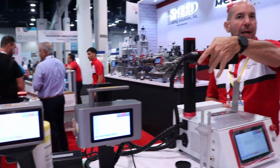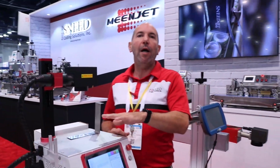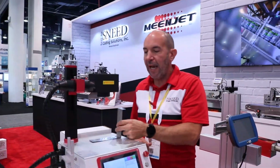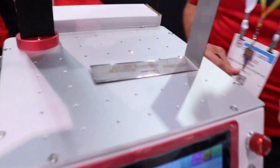This comes off. It's got a trigger on here, so if you needed it to be mobile, it can do that. A little heavy, but it can definitely move around with you. Now the nice thing is it's a fiber laser. It's 20 watts. You can engrave metal, of course, plastics, paperboard, any number of materials.